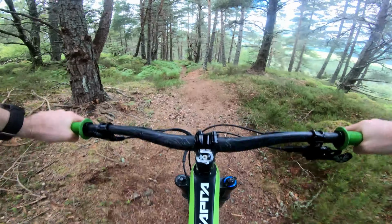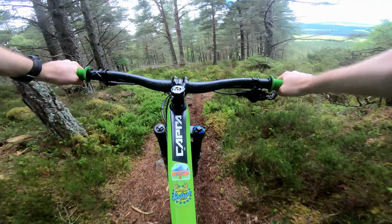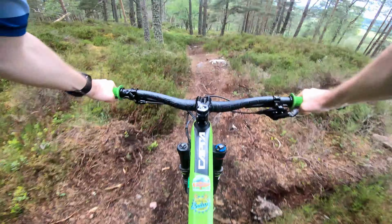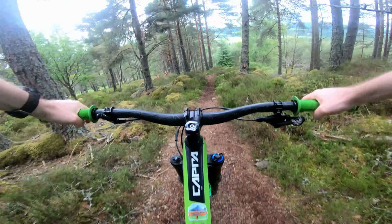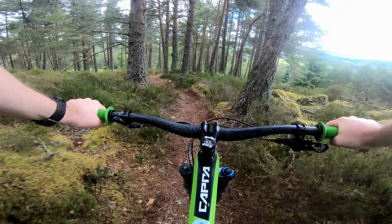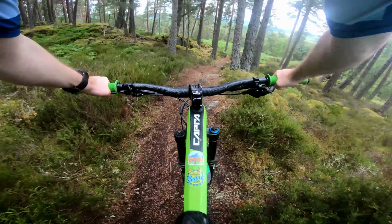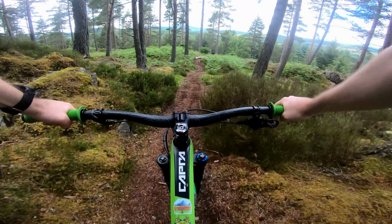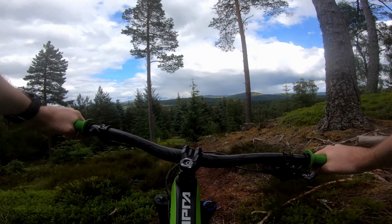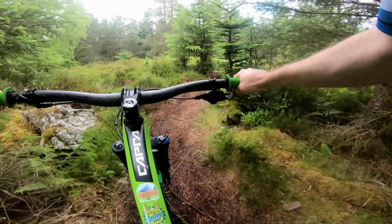Got a drop off that. We rock that bit. There we go. Slide through the trees. Under here. There we go. Steep left under shoot. You just want to get into it and then let go of the brake. You don't want to be braking down that.